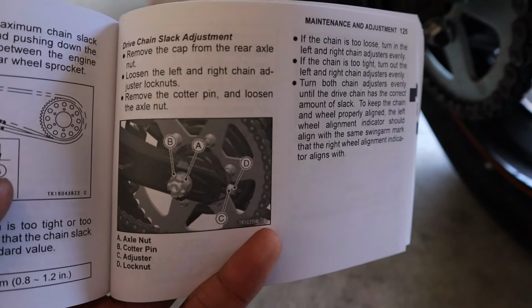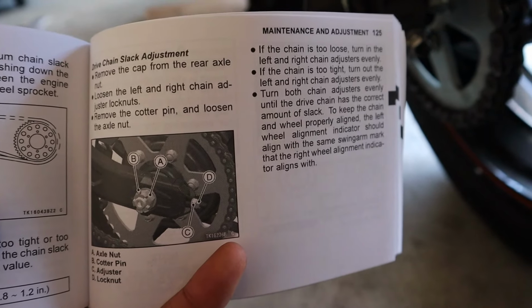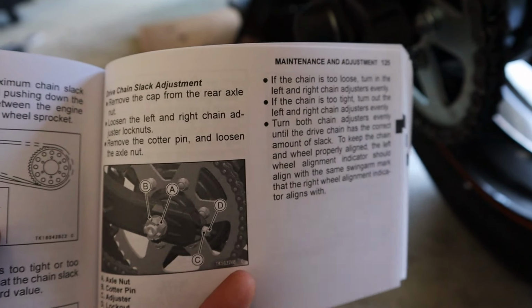And then here, it gives you a step-by-step on how to actually adjust the slack. And it's really not that difficult at all, but you just want to make sure you keep an eye on this chain as you're riding and braking in these miles, and that's it.